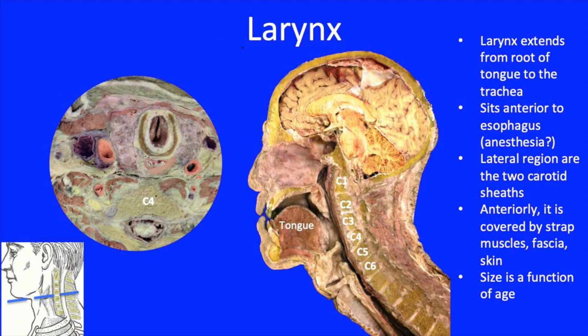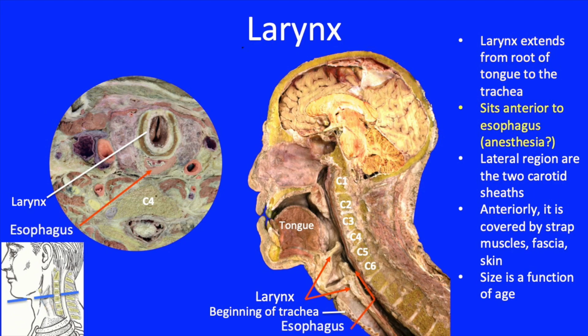On the left, we see a cross-section of the neck. The drawing indicates approximately the level at C4, and on the right, we see a sagittal section of the head and neck. Let's add labels to become familiar with the area. The larynx extends from the root of the tongue to the trachea. For purposes of anesthesia, the larynx sits anterior to the esophagus.